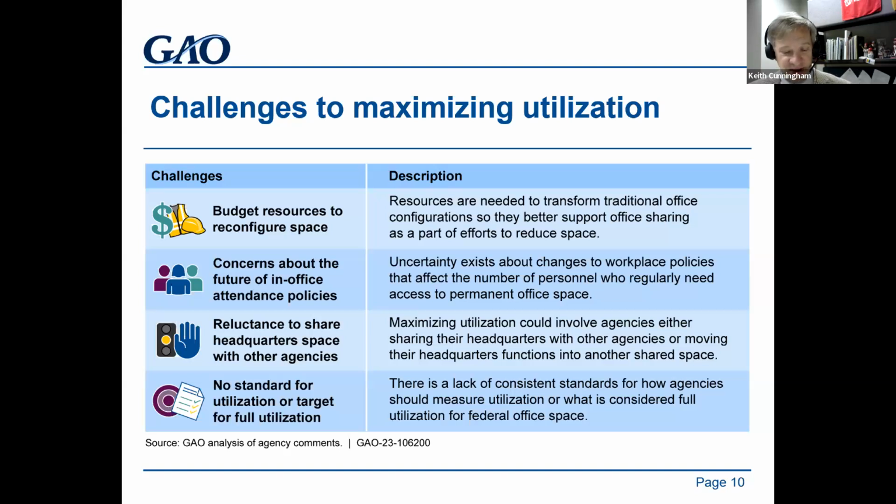And then the last one is dealing with quality of data and policies and plans. Agencies did not know how to measure utilization. The old method was very simple. How many people are assigned to the building times 150 or times 180 square feet, and that's how much space you needed. But that assumes everybody's going in every day. And everybody's not been going in every day for quite a while now. And so you need to have another way of measuring.